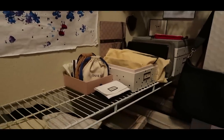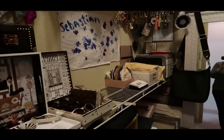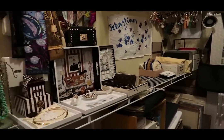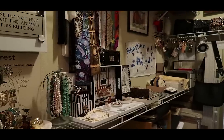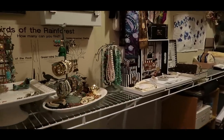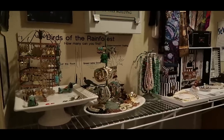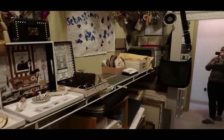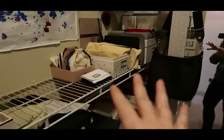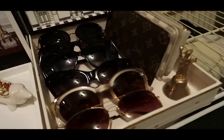One of the things with my closet, and one of the things that makes it look so cluttered, one of the many things that makes it look so cluttered, is that I have to be able to see all of my things in order to use them. If I don't see them, I'll forget I have them because I have so much stuff, I won't use it. So that's why all the jewelry is out, all the handbags, SLGs are out. Even though they're in the dust bags, at least I know what I have because I know what's in each dust bag.